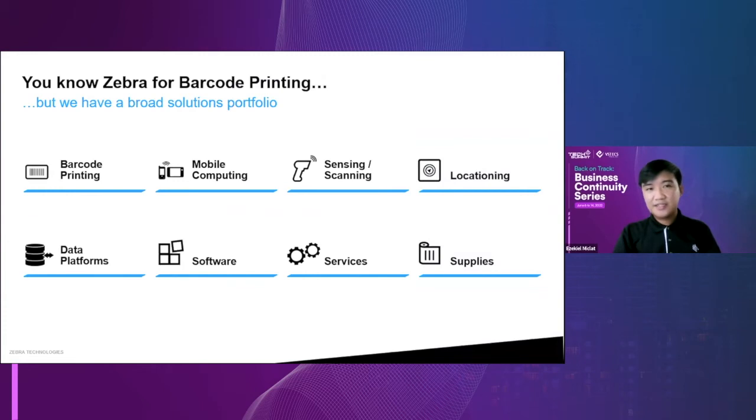Some of these products are actually quite new to you because you would see us more as a hardware vendor and less as a full solutions vendor. But we will be discussing more of that today.